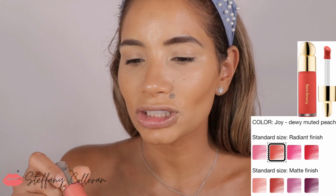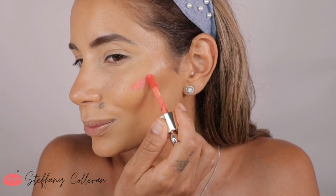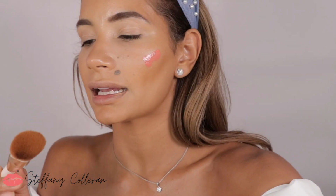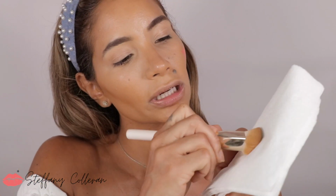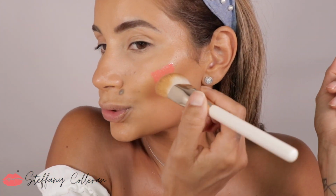So in the radiant finish, I picked up the shade Joy, which is a dewy muted peach, and I'm going to apply it on this side. I do want to show you the difference. And it has the same doe foot applicator as the concealer. Super cute. And I've been kind of putting my blush here lately and bringing it back. I'm going to take my foundation brush and just wipe it just to take off any excess, and this is what I'm going to use.